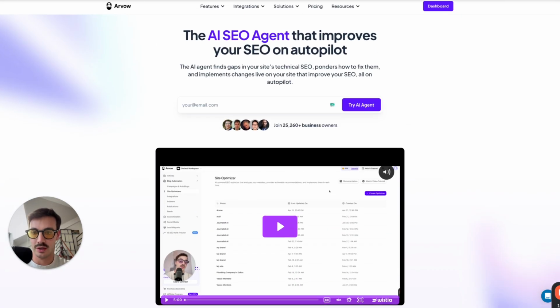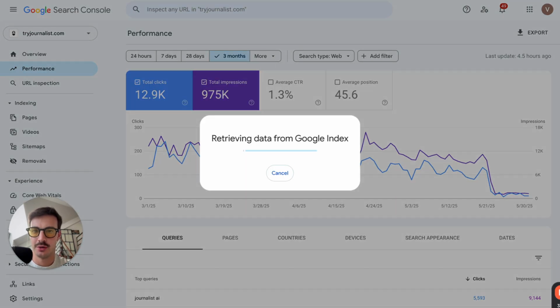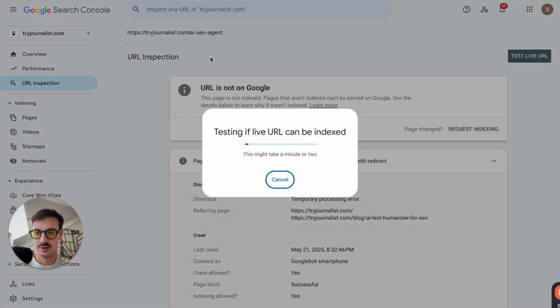So what we do is, now this will already be indexed because it's been out for a long time, but what we do is we go into Google Search Console like so, and by the way, this is going down because we rebranded, so if you go to this domain right here, tryjournalist.com, it redirects to arvo.com, which is our new name. What you do is just go here, paste in your page, okay? And if it's not indexed, you just click right here to request indexing. Now this redirects to our other site. But you click request indexing and hit submit, and there you go.